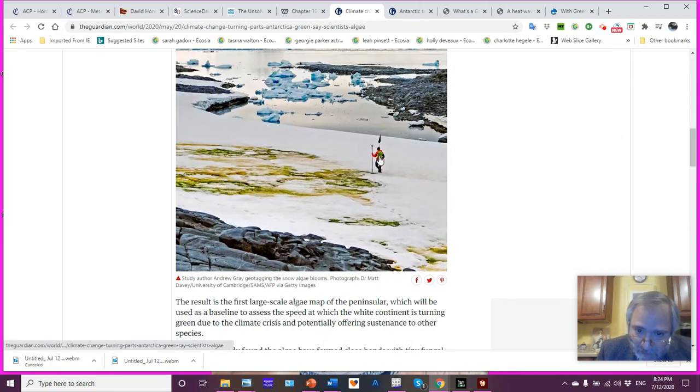Okay, this is Andrew Gray, who we just saw in the video. He's geotagging the snow algal blooms. Basically, what that means is he's putting position markers on here so you can get the exact GPS coordinates and then examine how those change over time. But this is all algae in the snow. All this here, that's algae.